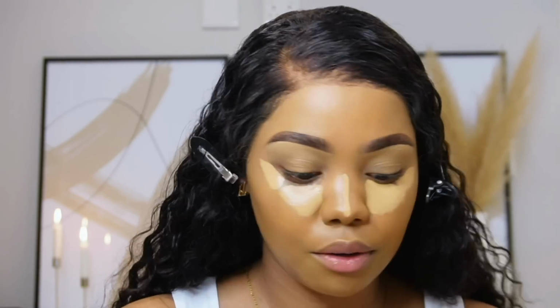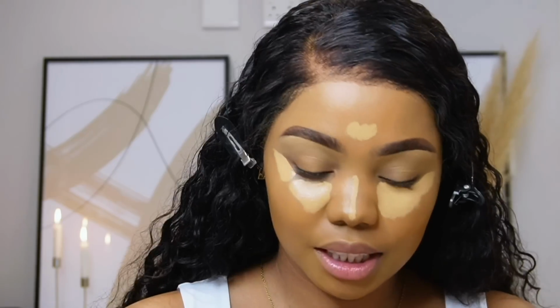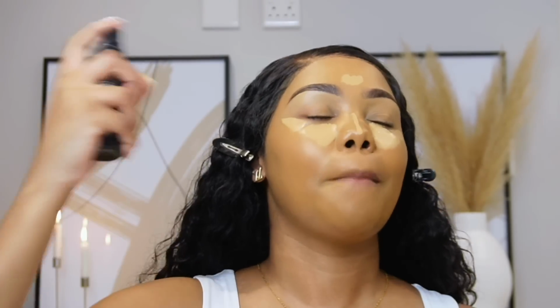And I'm not one of those girlies that are going to put two dots of concealer on my face. Yes, I don't have flaws underneath because I'm beautiful even without makeup. But it beats. Face beats. Then we spray the Revlon setting spray again.